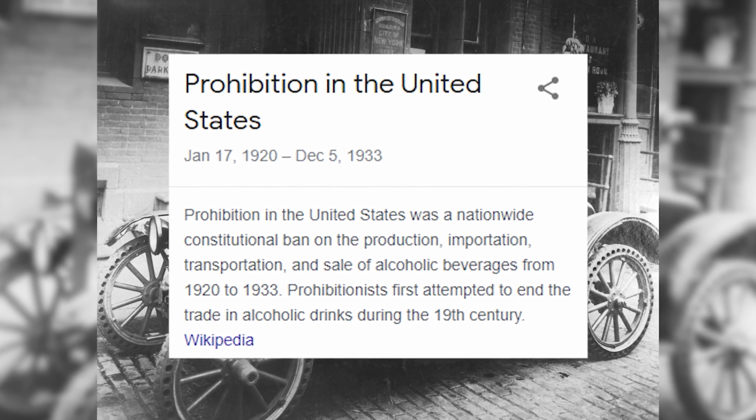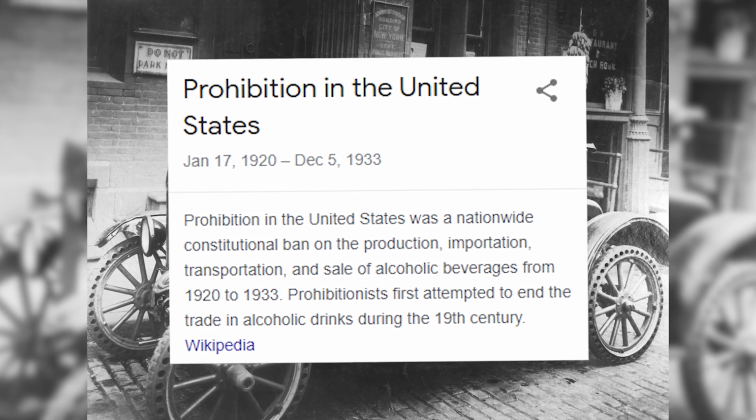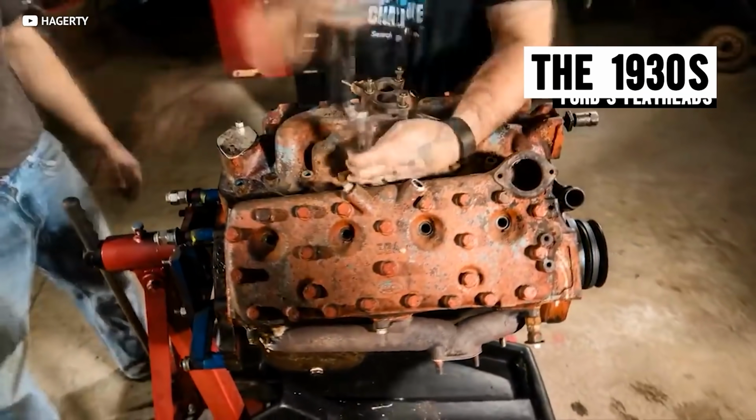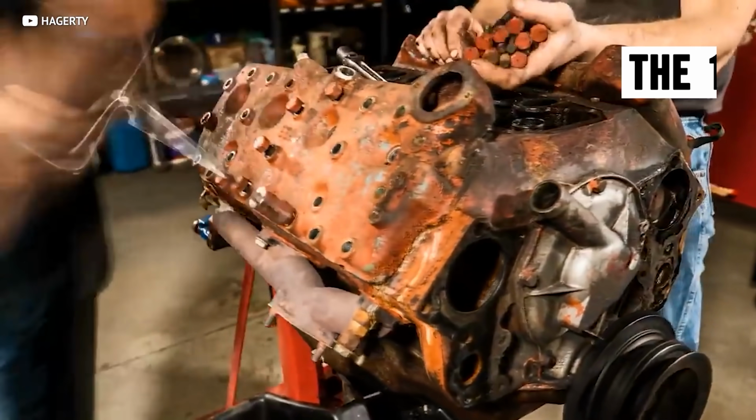And that's when criminals decided that they needed to be faster than police, and they got souped up cars. You know, ones that would outrun the police cars. So, what did that mean for the cops? Well, they had to upgrade too, and their upgrade came from Ford with the introduction of the Flathead V8, one of my favorite V8s ever.